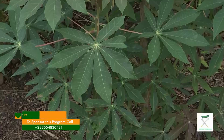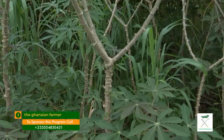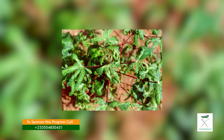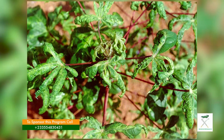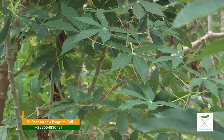Let's also touch on what happens with regards to pest infestation. Is there any disease that affects cassava farming or these varieties that you're growing here? Fortunately, the main problem with cassava is the cassava mosaic disease, and these varieties have been developed to be resistant to it. So if you ask me about disease, I'll say there is no disease. At least I have not seen any disease yet.